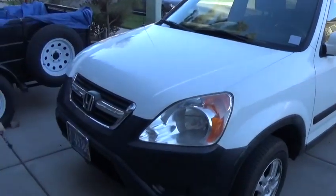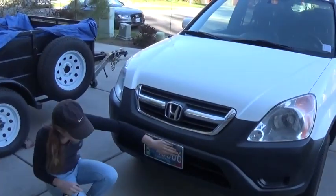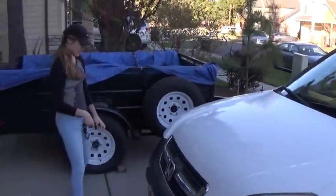So, next you see this license plate covering the number, but it's really fancy. It's Crater Lake. That's super cool. I think they already saw the number, but... Well, you know. I tried to hide it. We tried.